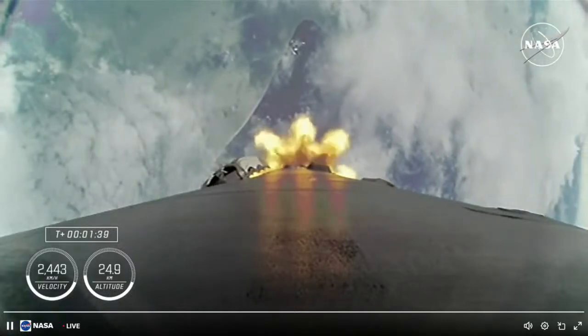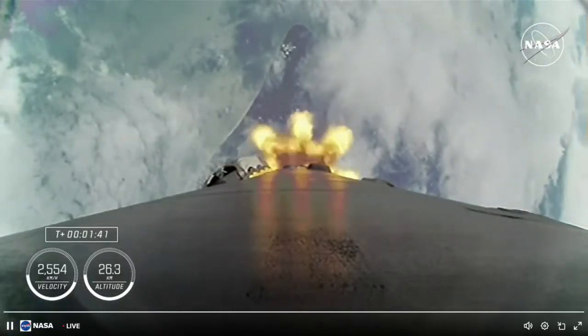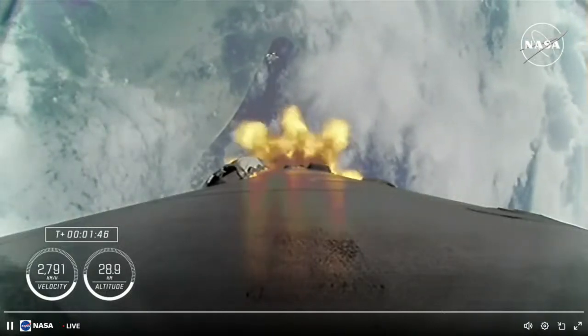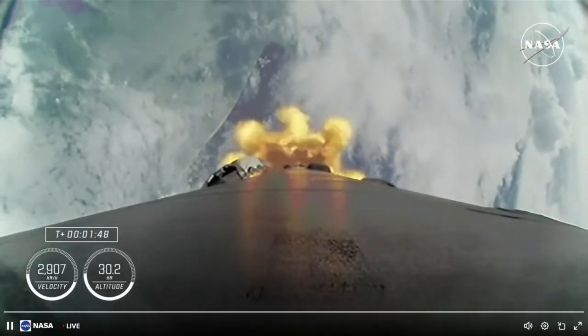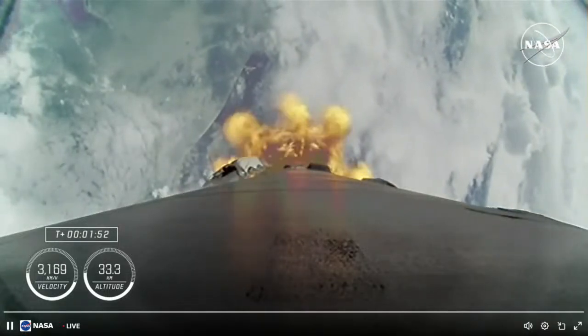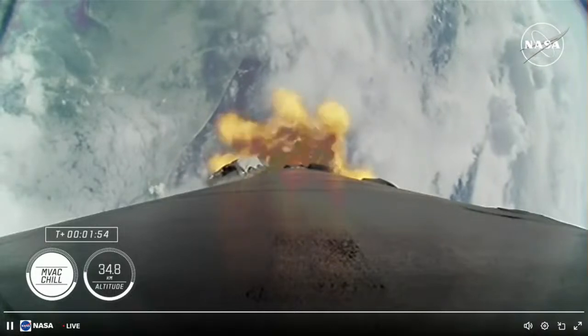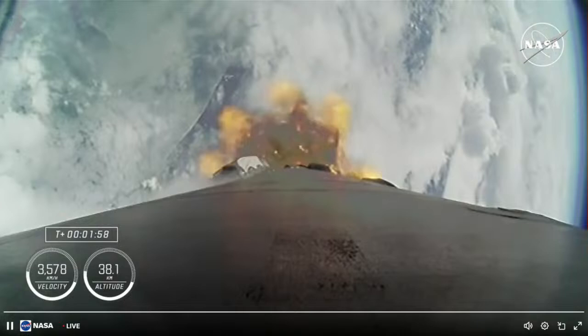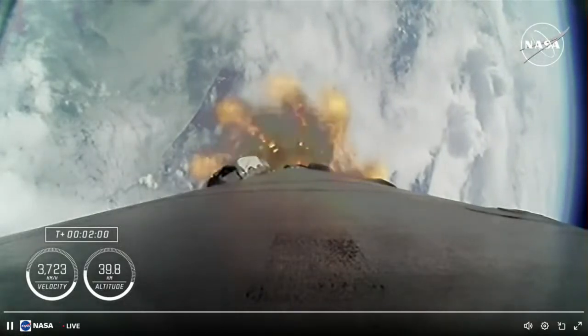Next up, we heard the engine chill on the second stage MVAC engine has begun, and then we will have MECO, or main engine cutoff, where the 9 engines on the first stage will cut off ahead of the first and the second stages, and then will separate from one another. Then that single Merlin vacuum engine on the second stage will ignite and continue to carry Crew-9 to orbit while the first stage begins its journey back to Earth.